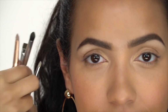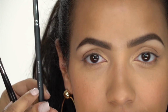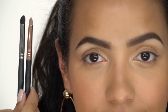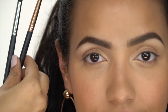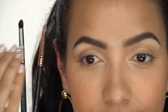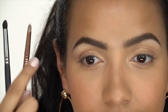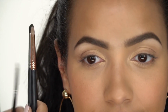Now, I have a couple of these pencil brushes. One is the 169 brush from Morphe, and then I have a slightly more tapered one, the Sigma E30 pencil brush. I like the larger one for a bigger smoked out section underneath the eye, and I like this tighter one for someone who doesn't want to go so thick under the eye with the smokiness. So I have both.